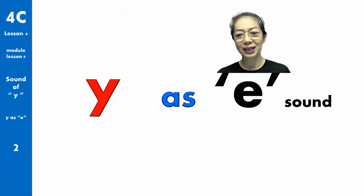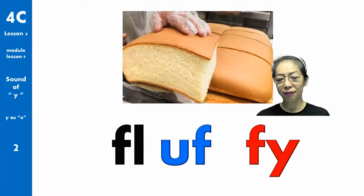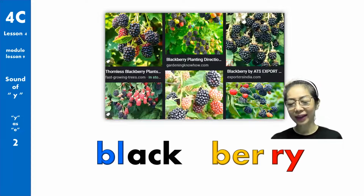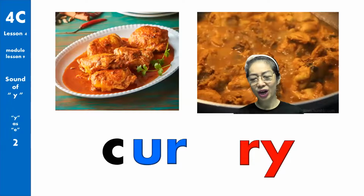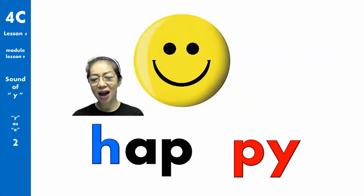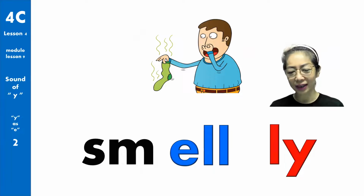Okay, third group already. Y as E sound. Fluffy, blackberry, jelly, curry. Fluffy. Black, berry, blackberry. Jelly. Curry. Happy. Smell, smelly.